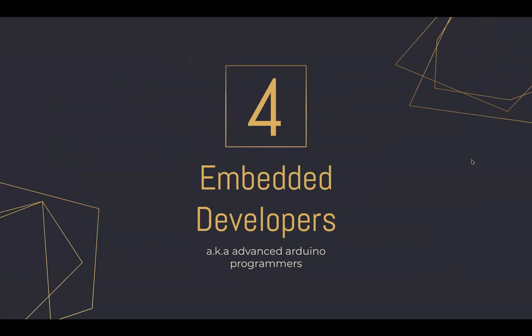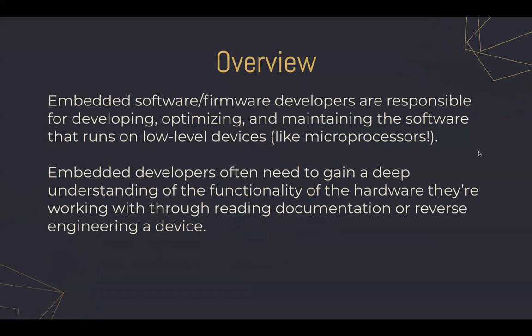All right, so let's move on to embedded developers. Embedded software program developers are responsible for developing, optimizing, and maintaining the software or firmware that runs on low-level devices like microprocessors or dedicated chips for devices like laptops or refrigerators.